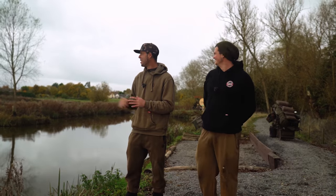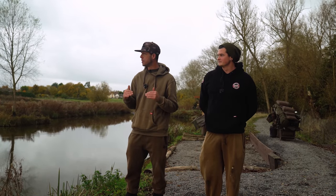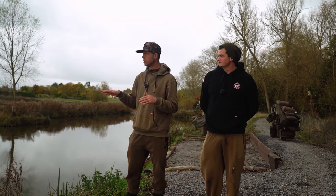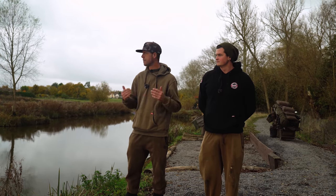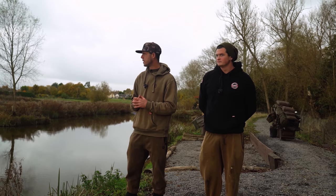It is now, yeah. But yeah, I think a lot of this is trying to keep the disturbance down to a minimum, and using the baiting pole is going to be key on a water like this, I feel, and I think you feel the same, 100%, as well, don't you? So that is going to be the plan of attack in a moment.